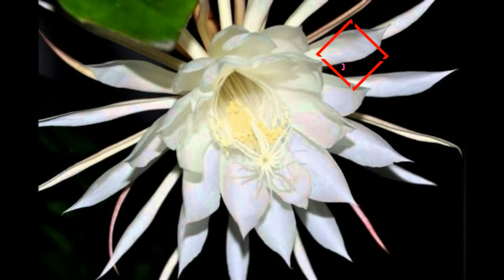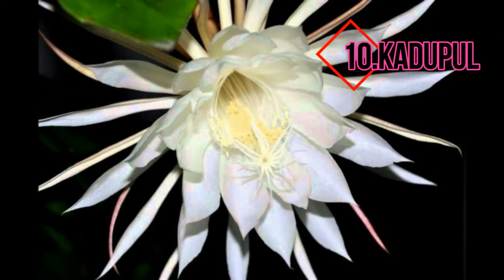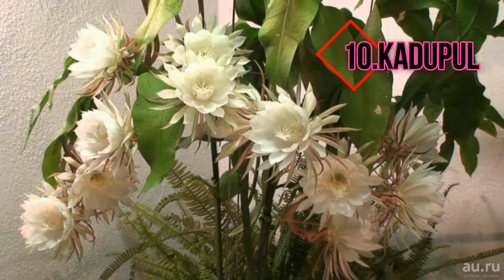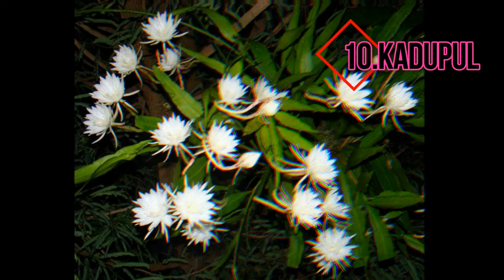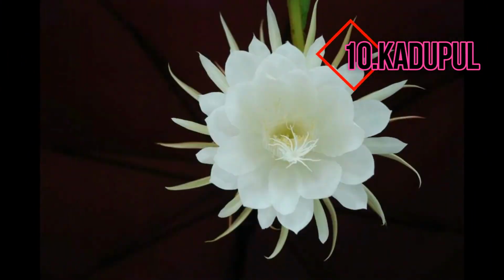Number 10. Kadupul flower. Rareness and beauty are the main things that make Kadupul flowers so special. This beautiful flower is mainly found in the forests of Sri Lanka. Only a few people have had the chance to feel the beauty of the Kadupul flower, because it blooms only at midnight and perishes before the dawn.